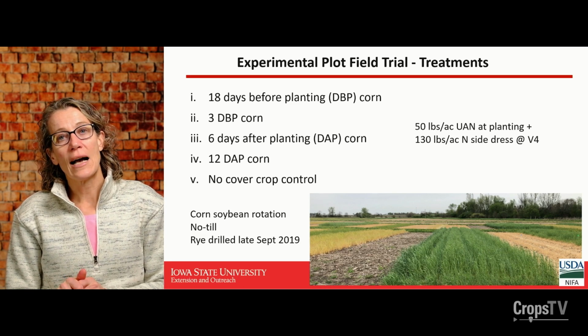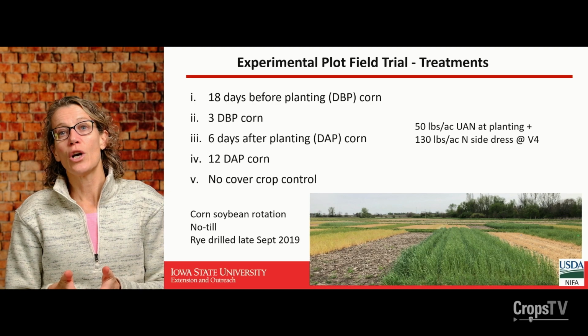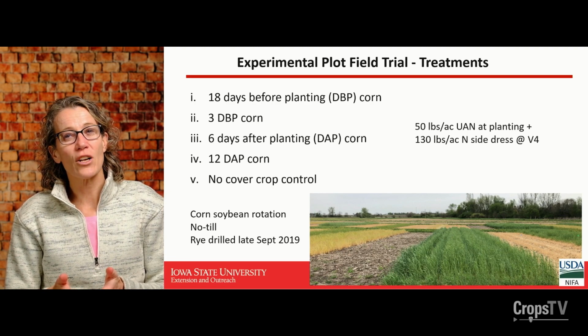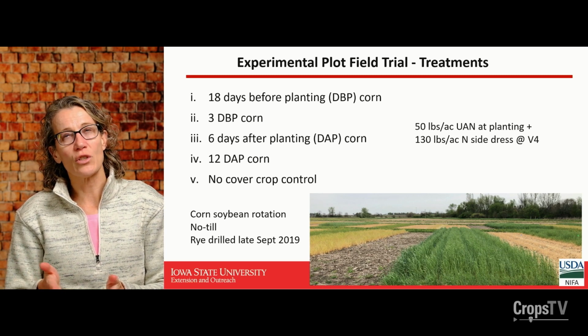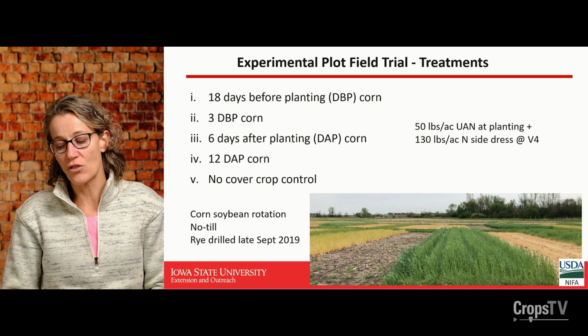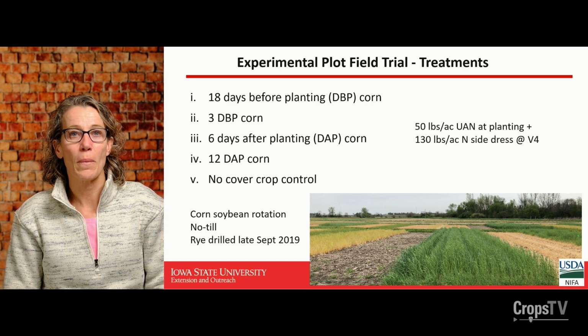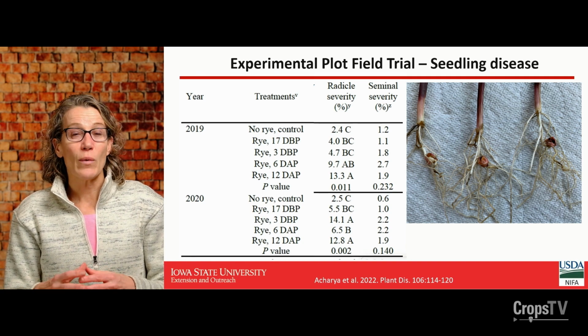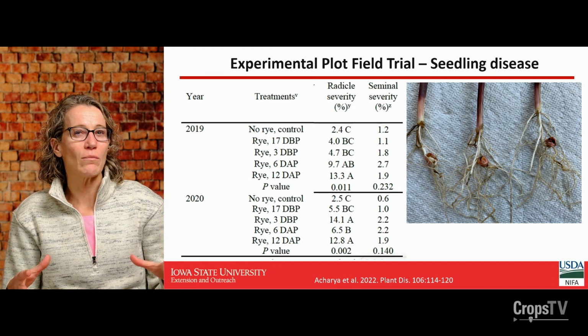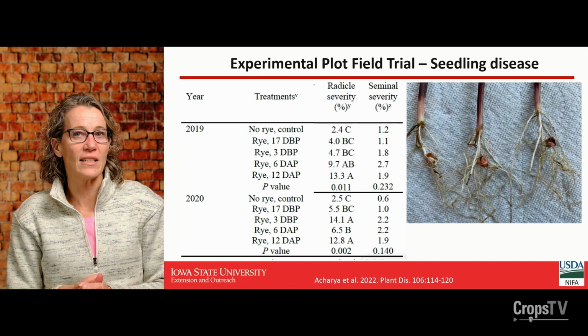And from a nitrogen point of view, we applied 50 pounds of UAN at planting, and then we came back at around growth stage V4, which was a little bit after we'd sampled those seedlings for seedling disease, and we side dressed with 130 pounds of nitrogen. So we collected a lot of data from this trial, but in the interest of time, I'm just going to stick with seedling disease and yield.